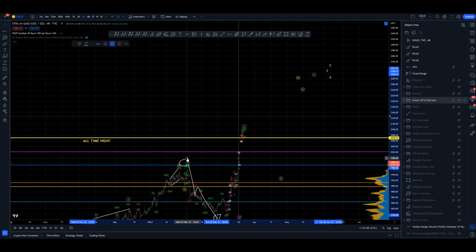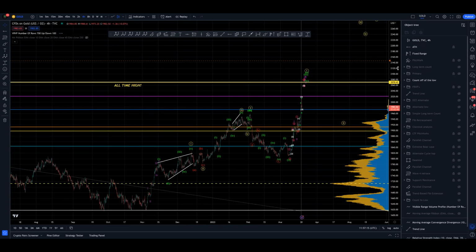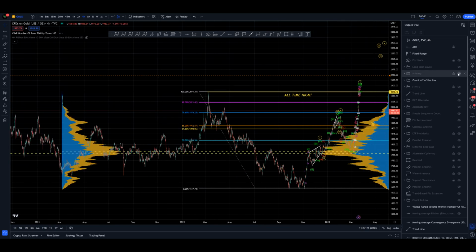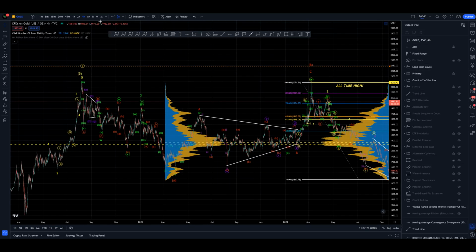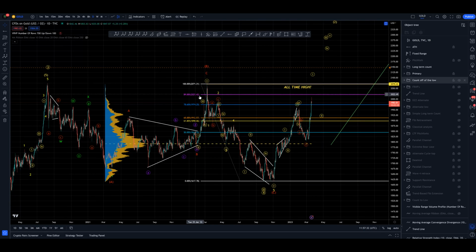So I'm actually leaning on the idea of a very, very strong fifth wave to come in gold. I could be wrong, but that's what I'm leaning into at the moment after such a substantial correction and so much time going sideways. I'm leaning towards a more violent move, after so much compression, that we will move higher.